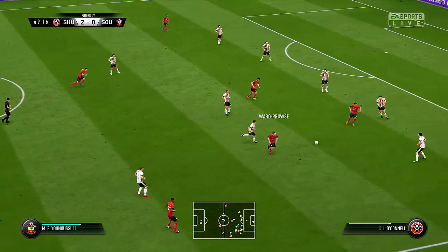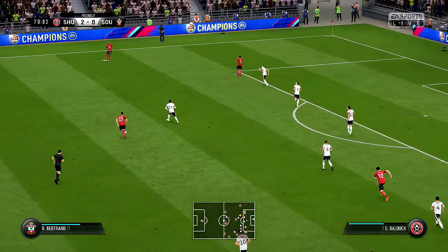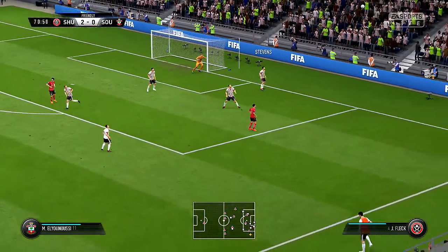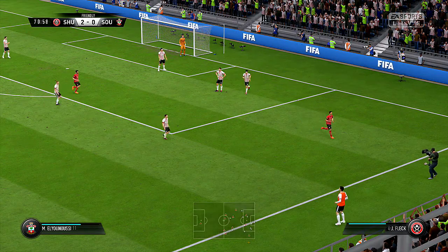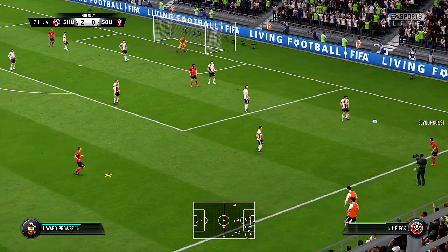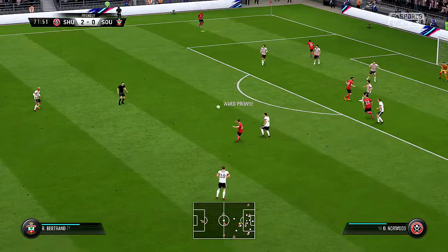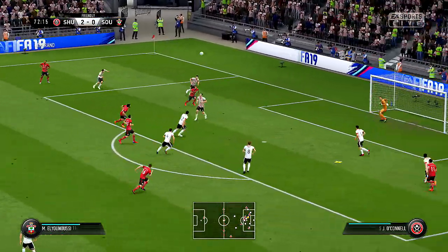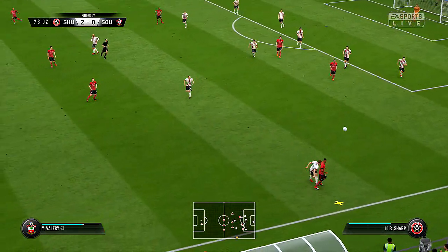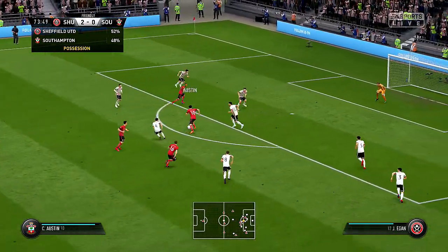Can find some space here on the flanks. It's Ward-Prowse. Bertrand can go in from here. Oh, it's too strong, the cross. It's gone over everyone in the middle. It's Ward-Prowse. He could cross it from here. James Ward-Prowse. Going to be a change for Southampton. A sub's going to come on. It's Ward-Prowse. It's Charlie Austin.